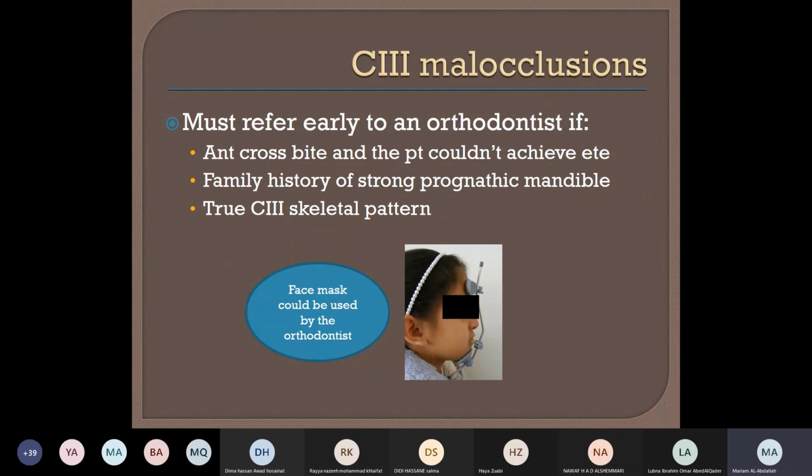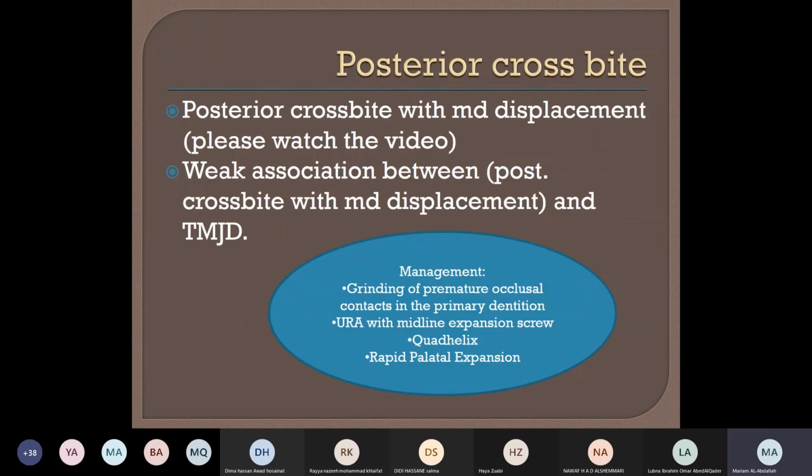Patients with a class 3 malocclusion that don't have the 3 successful factors that we talked about, so they have real class 3, not pseudo class 3, they don't have anterior mandibular displacement, they have family history of strong mandible, and they don't have enough overbite to stabilize the results, we need to refer to the orthodontist, because these patients will need growth modification appliances like face mask, chin cup, or whatever appliances that the patient will need, and this will need a specialist. You need to refer to the orthodontist.